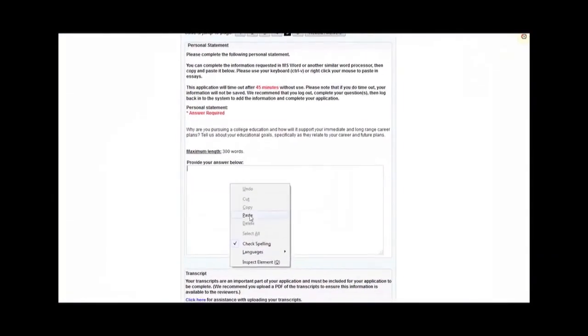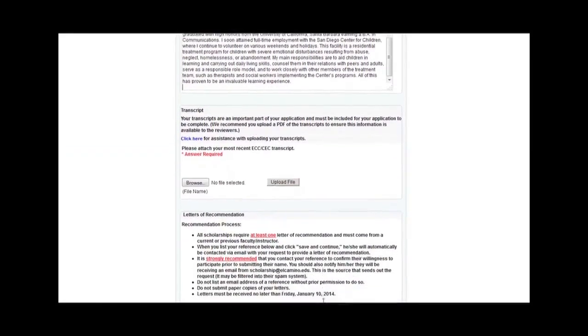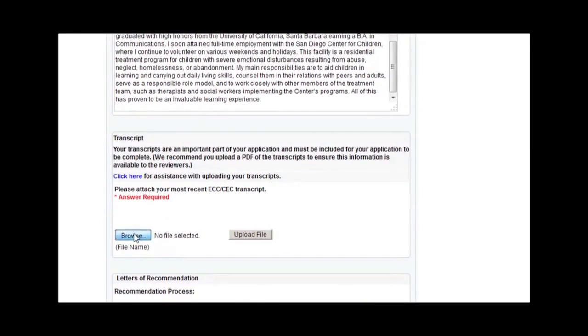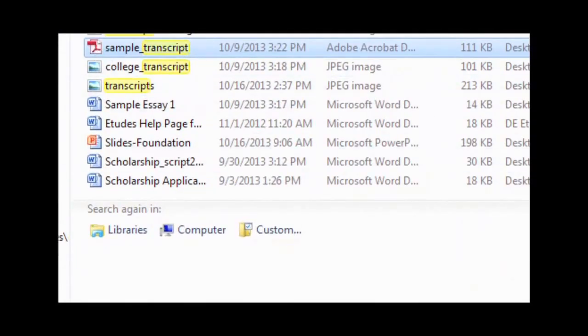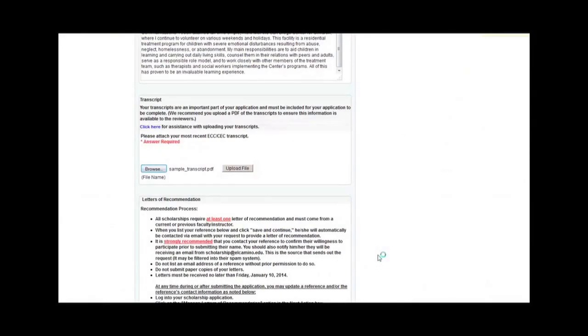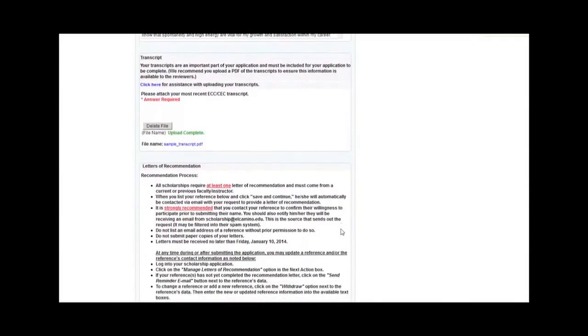After you finish the personal statement, you will be asked to upload your transcripts. We highly recommend you upload your transcripts using PDF to make sure your transcripts can be opened and read by the reviewers. If your transcripts cannot be read, it may disqualify you. But if you don't have access to PDF, just make sure the document you upload can be opened. The classes you are currently enrolled in will show as in progress, and your GPA is pulled at the end of the semester. The reviewer is able to determine your success in those courses by your overall GPA.